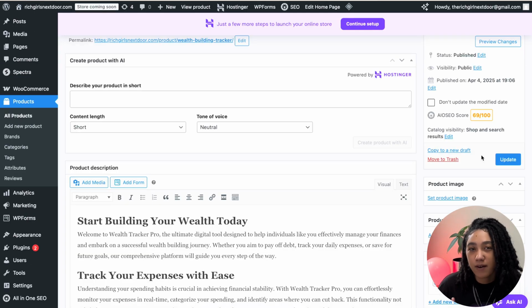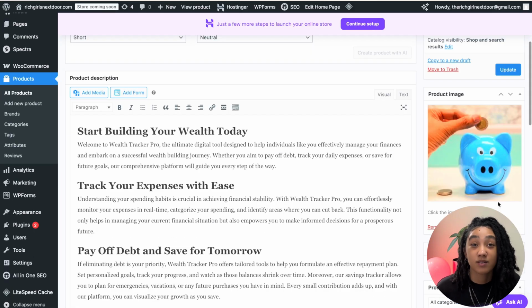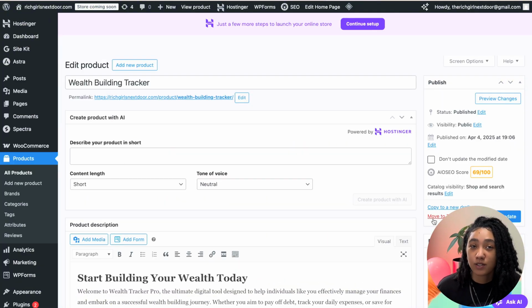Okay, and there's one thing I forgot to do, which is to set our product image. So I'm going to go ahead and put a placeholder image there. And again, once that product is actually created, then I'll update the image with the product. Okay, so now we have our placeholder image. So I'll go ahead and select update. Okay, and now I want to preview our product. So let's select preview changes.